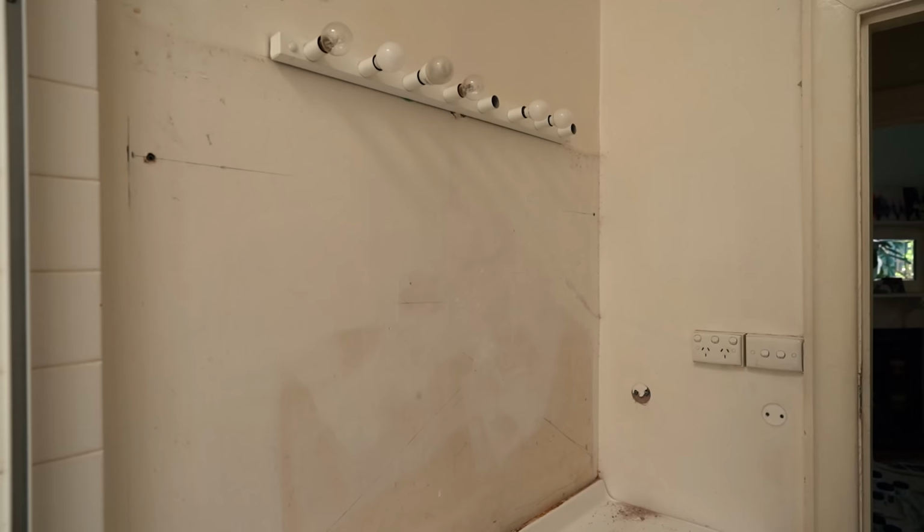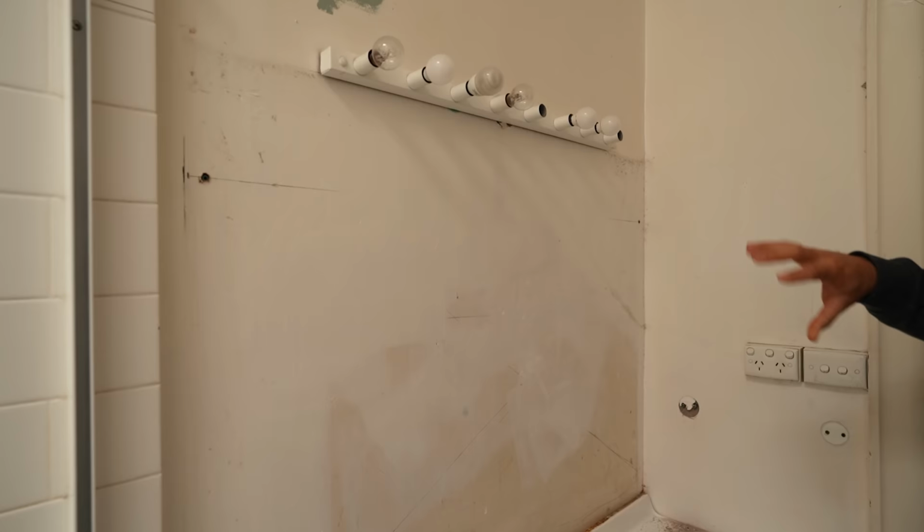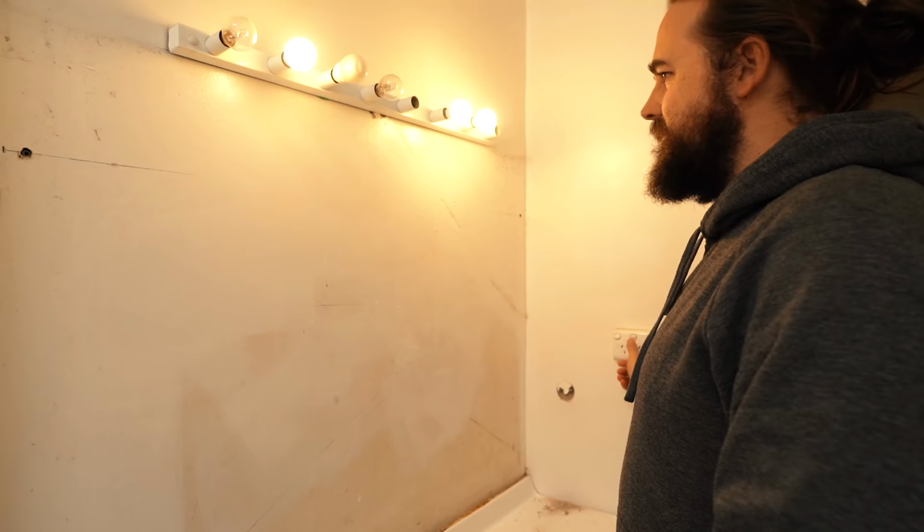Okay, so how do we get this light thing off? Don't touch that. I'm just going to leave it for the moment until we get the new light, and then I can get Sparky just to fix it. So for the moment, cool.